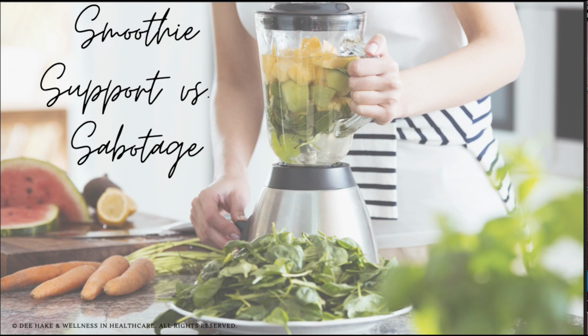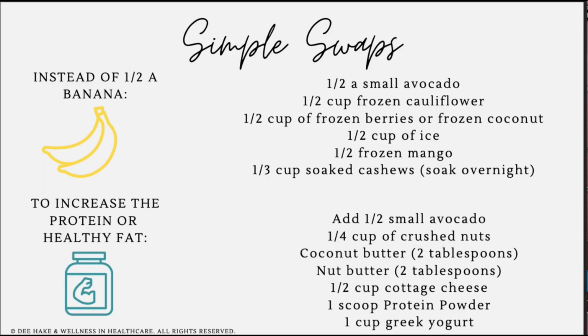The best part about smoothies is their endless customization options. Just make sure that what you're choosing is supporting your goals. Watch your sugar content and ensure you're getting adequate protein and healthy fats to keep you feeling satiated and satisfied all day. We can't talk about customization without talking about simple ingredient swaps you can make for your smoothie recipes.